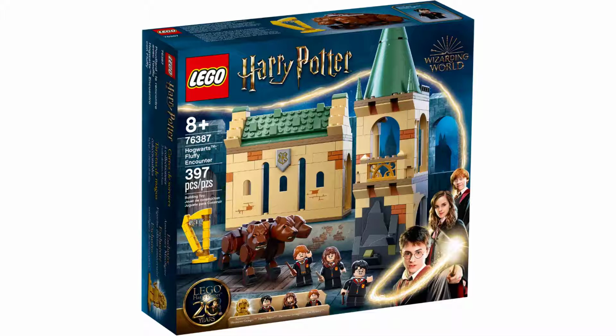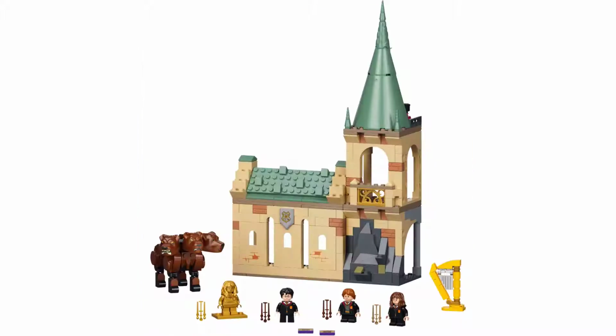Next up, we have 76387. This is Hogwarts Fluffy Encounter. It includes 397 pieces, 4 minifigures, and will cost about $40. This set includes a buildable Fluffy, which we'll get a closer look at here in just a minute, but I think it looks really good. Golden Hermione Granger, and 2 random wizard cards.